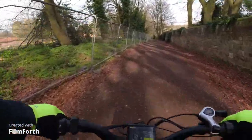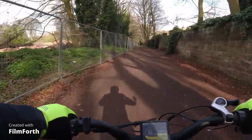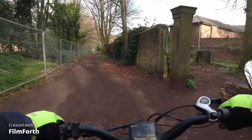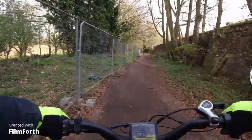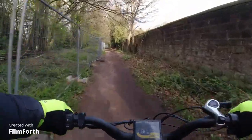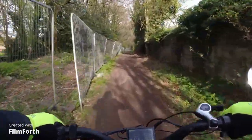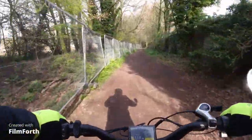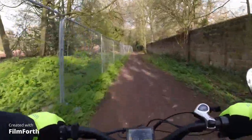This probably doesn't look like much on camera, but as I can hardly walk properly and my balance is all to cock, and yet I am doing this. It's absolutely brilliant. I am really enjoying this. You just can't imagine how much I've missed doing this. I'm made up.